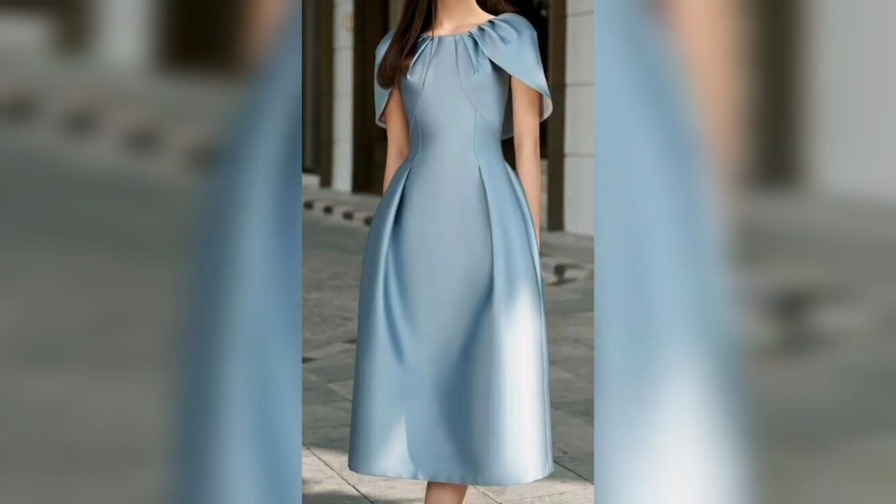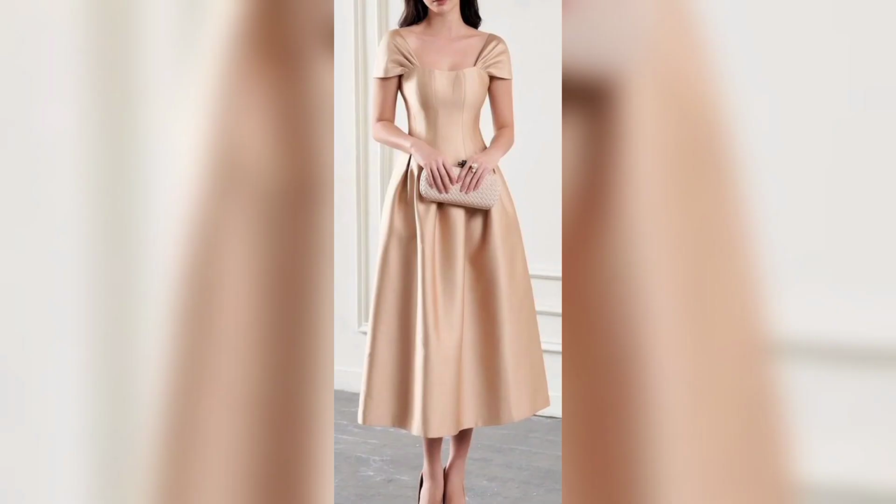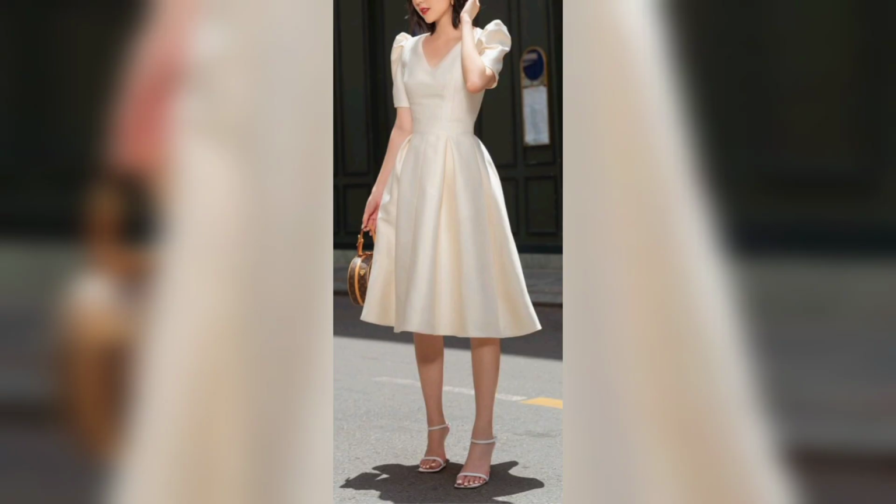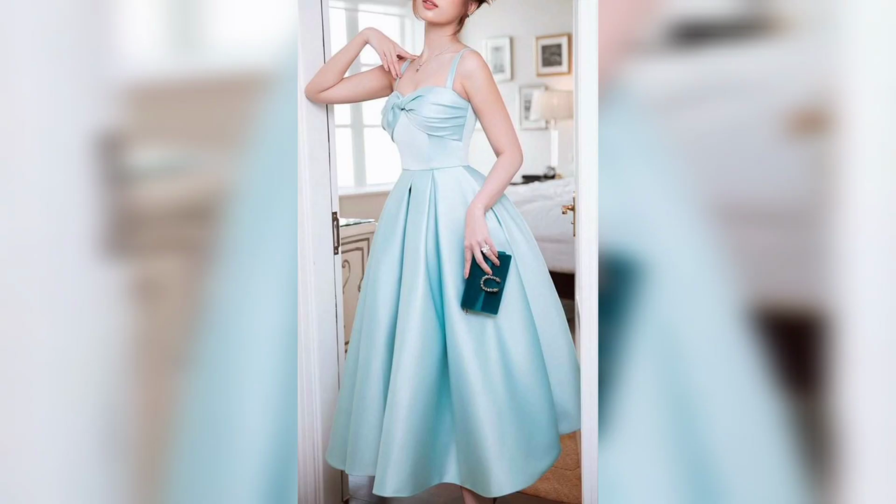This one is a simple dress, a tea-length A-line dress, and just a little bit very beautiful. This one is a very cute design and the color looks so pretty. This one is a very awesome gown. It looks so good. And this one is a very awesome and pretty design. Tea-length style is also good. This one is a blue color sweetheart neck with a very beautiful design.